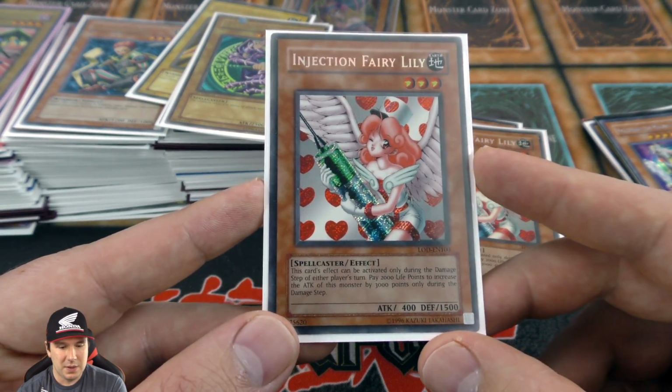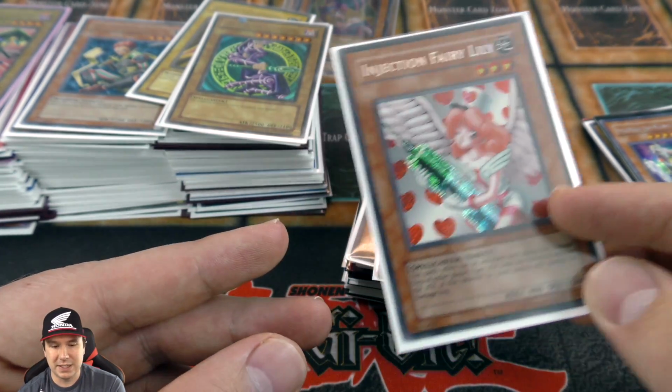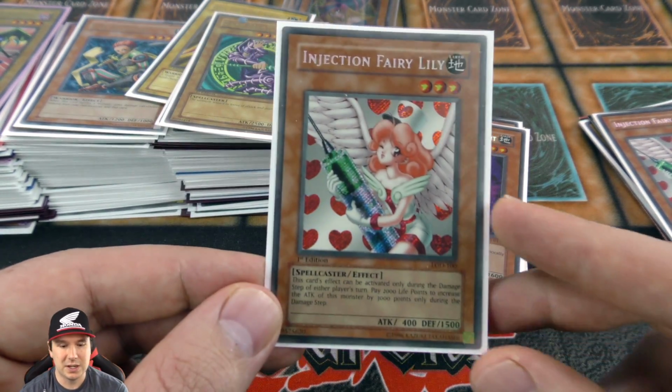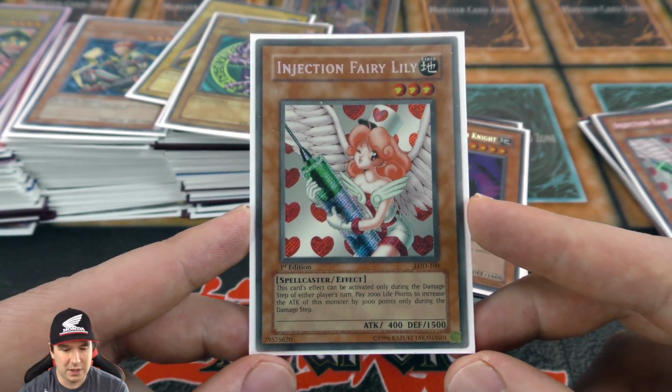Unfortunately, this one, the Secret Rare, is not first edition. It is an Injection Fairy Lily, though. It is Secret Rare, and we did pull that. But we do have a Secret First Edition Injection Fairy Lily, and the centering of this card does seem pretty nice. I hope that we get a good grade on it, a 9 or a 10.